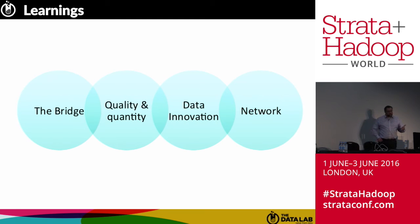Actually, the majority of the time that we've spent in our activities is dedicated to that, before you even get to the data or the data science. It's fundamentally critical, because you're not going to get to the data without building those relationships. So we continually need to invest our time into doing that, but also think about how we can make it more efficient. The second point is quality and quantity.